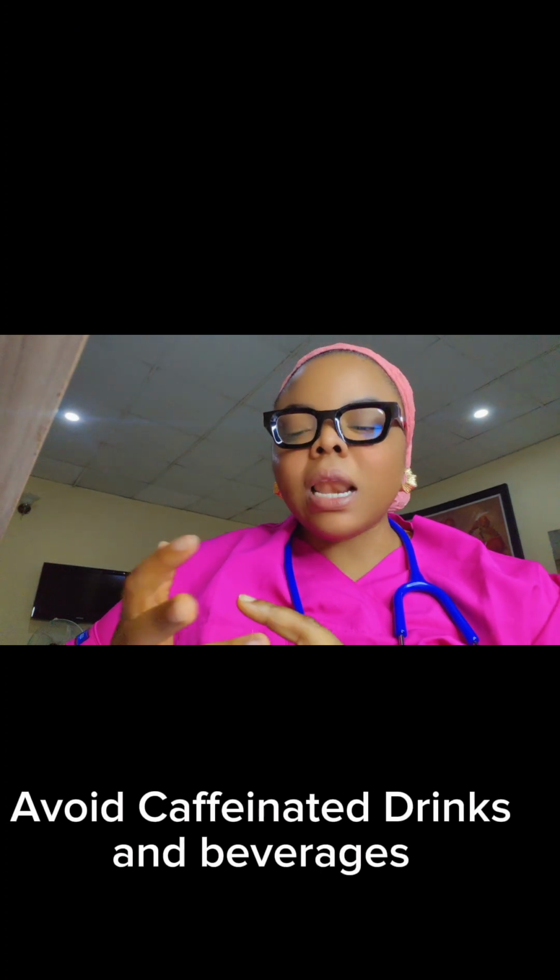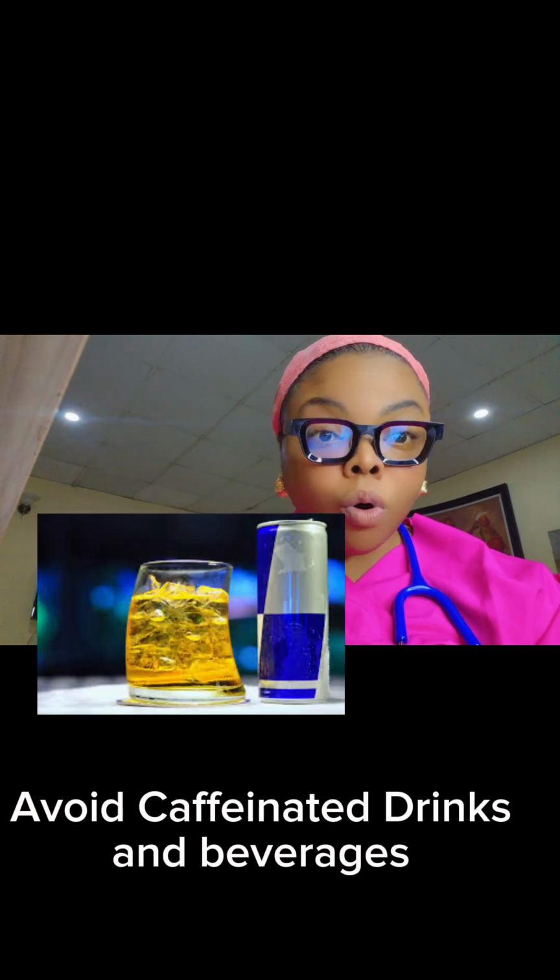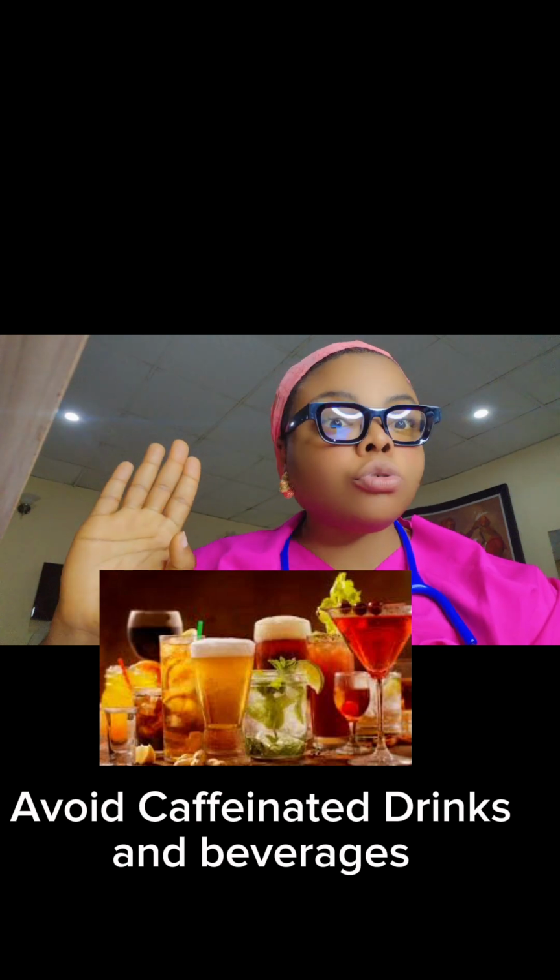stressing your kidney also by avoiding caffeinated drinks, like energy drinks, all those Predators, all those Red Bull, all those energy drinks. Reduce caffeine to the nearest minimum, because caffeine dehydrates you. Coffee dehydrates you, in the sense that you keep urinating without replenishing it. So anything that is not water, alcohol, off of the table. Very important.